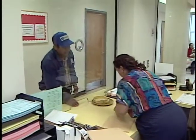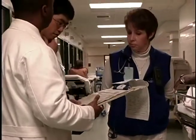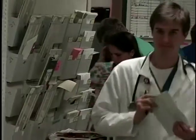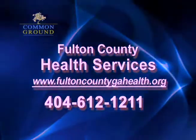Now, while Fulton Health Centers do not screen for colorectal cancer, your primary physician does, and so too does Grady Hospital. You can get more information from the Health and Wellness Department.